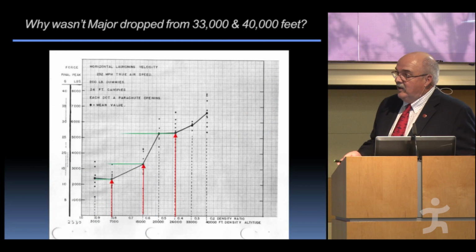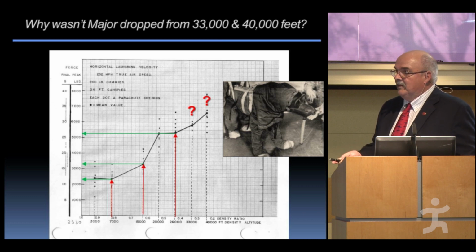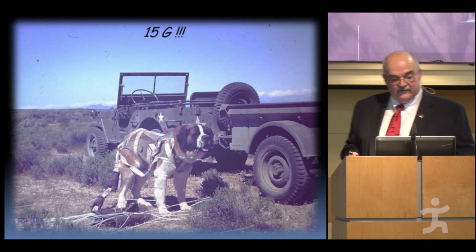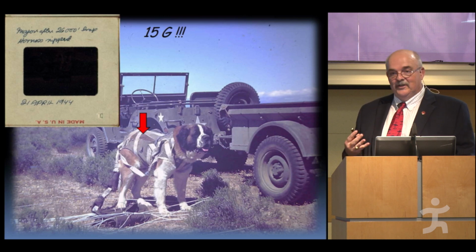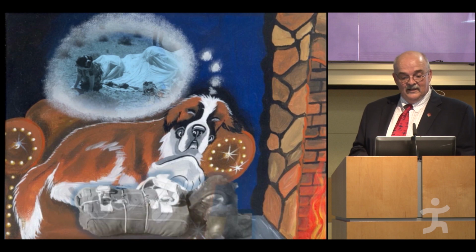And so I'd always wondered, I knew they went up to 33,000 and 40,000 feet, but the dog didn't jump at those altitudes, even though they made him a flight suit to keep him warm. And I wondered why. Well, when I got the color slides from the Lindquist family of these adventures, written on the slide was "Major, after 26,000 drop, harness ripped." So they almost dumped him out of his parachute at 26,000 feet. And so I'm sure they figured, well, we'll forget the 33 and 40. We want to keep the dog intact.